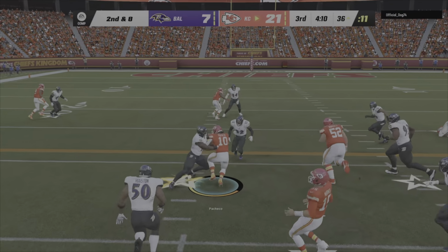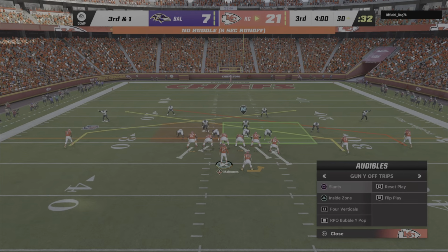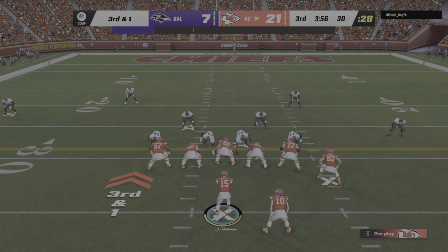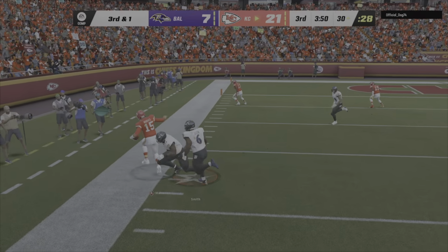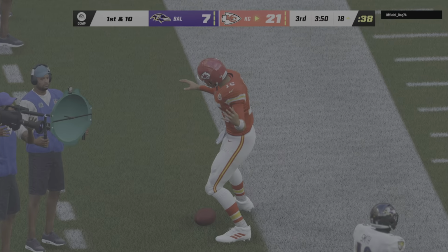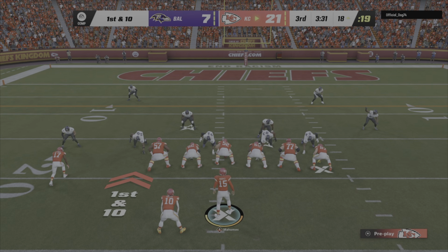From the gun, he'll hand this off. And he's going to be down close to a first down at the Ravens 30. So they just need 1 yard here to pick up the first down. Mahomes to throw on 3rd and 1. And they'll have it in the red zone before he crosses over out of bounds. A nifty bit of scrambling there. 12 yards, first down.